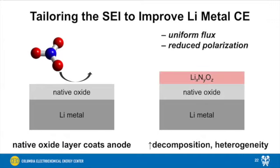The reason that we think we get better deposition behavior whenever we have the nitrate there, we think it's because we're making this transition from a mosaic-like architecture in our SEI to this more multi-layer structure in our SEI. When we have this multi-layer structure, even if we didn't have good ionic conductivity, what we do have is good lithium ion or uniform lithium ion flux through each individual layer.